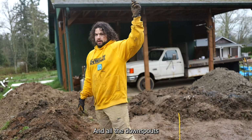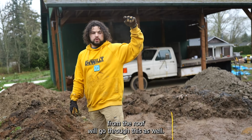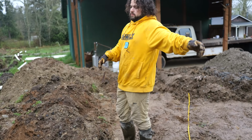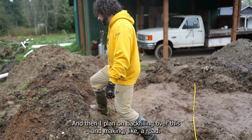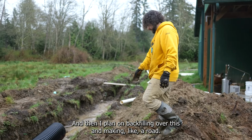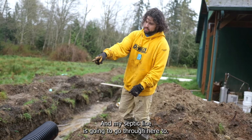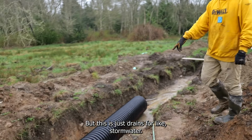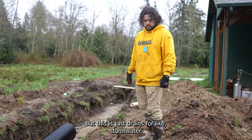And all the downspouts from the roof will go through this as well. And we just need to get it installed, and then I plan on backfilling over this and making like a road, and my septic line is going to go through here too. But this is just drains for like stormwater.